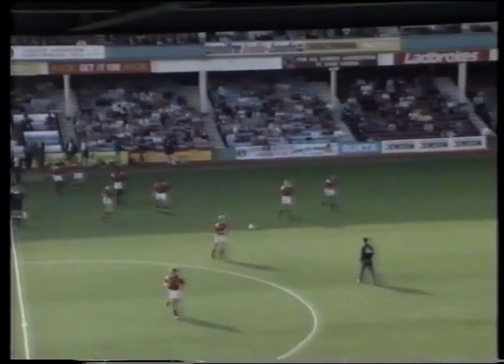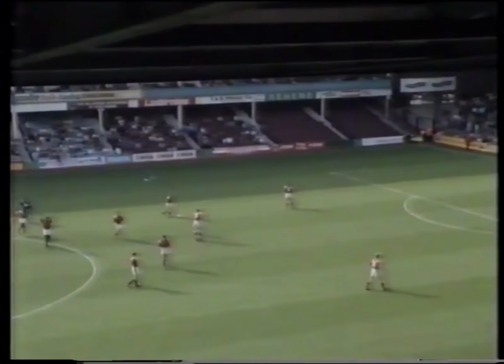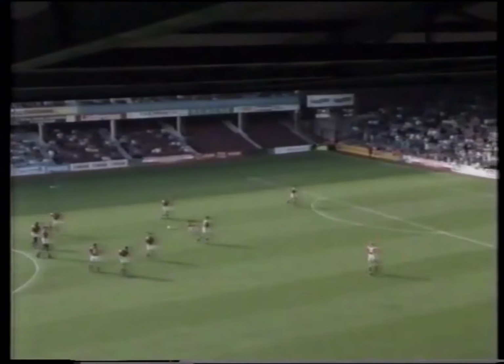Back with the Barclays League on the 26th of September, the Addicts were playing host to Glenn Hoddle's Swindon Town. From Upton Park, here's Steve Dixon. It's a bright and sunny afternoon here in East London, and a perfect setting for this afternoon's Barclays League First Division match between Charlton Athletic and Swindon Town.